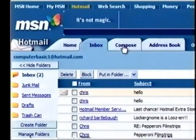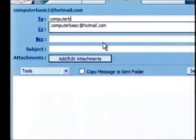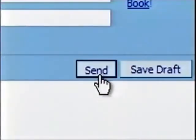Writing a new message is also totally easy. Just click on the Compose tab at the top of the Hotmail page, type in the address, and there it goes. Write the subject, write your text. You can even send attachments, and Hotmail automatically scans them for viruses, which is handy. Now, when you're done, just click the Send button. There are definite advantages of using a web-based email service like Hotmail. You can only send smaller files, but you can access your email from any internet-connected computer in the world.